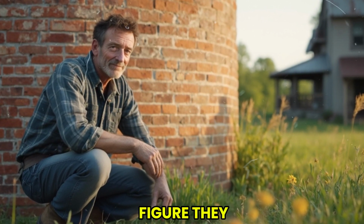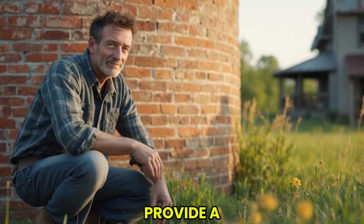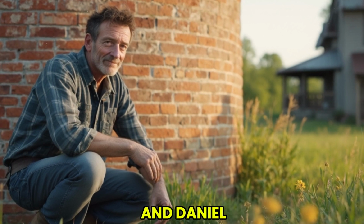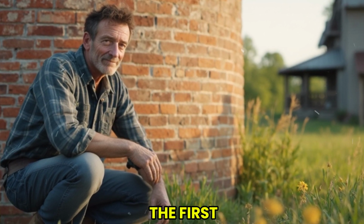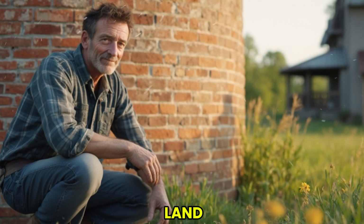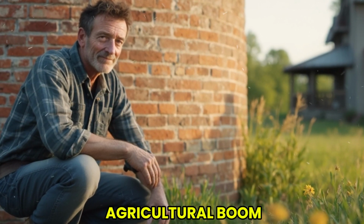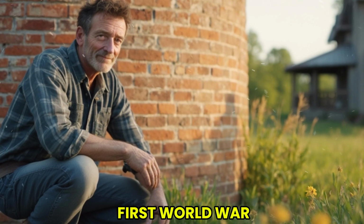The latest figure they'd presented was substantial, enough to pay off their debts, provide a comfortable retirement, and still leave something for Rebecca and Daniel, but accepting meant being the first Caldwell to surrender the land since Jeremiah had established the farm during the agricultural boom following the First World War.